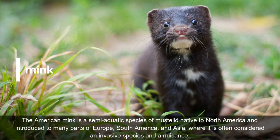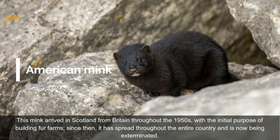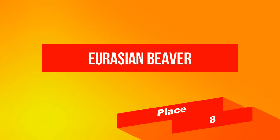The American mink is a semi-aquatic species of mustelid native to North America and introduced to many parts of Europe, South America, and Asia, where it is often considered an invasive species and a nuisance. This mink arrived in Scotland from Britain throughout the 1950s, with the initial purpose of building fur farms. Since then, it has spread throughout the entire country and is now being exterminated. On place 8, Eurasian beaver.